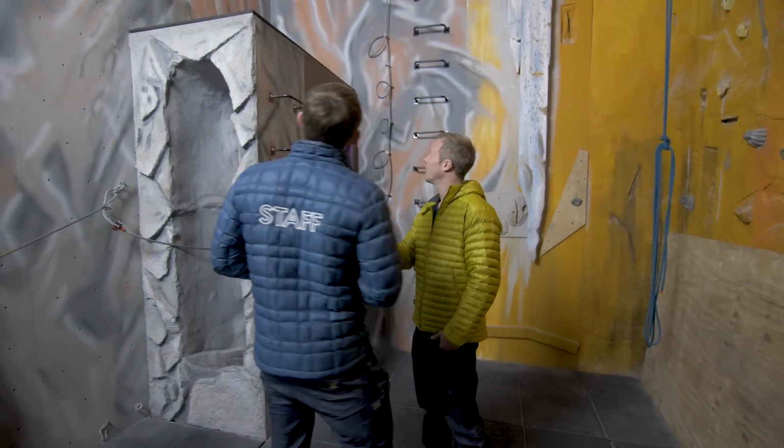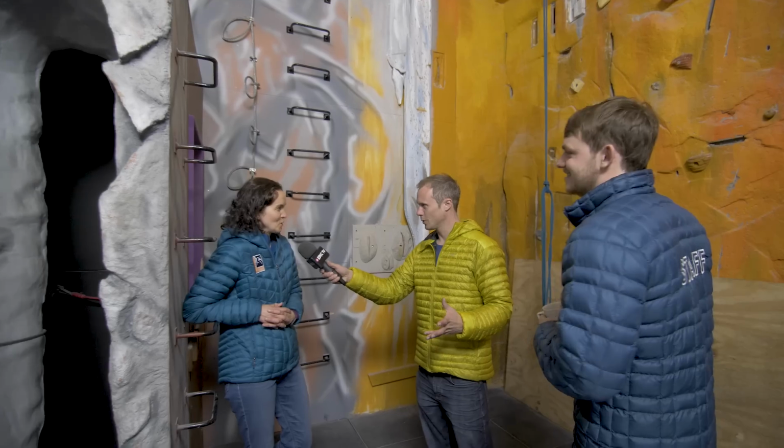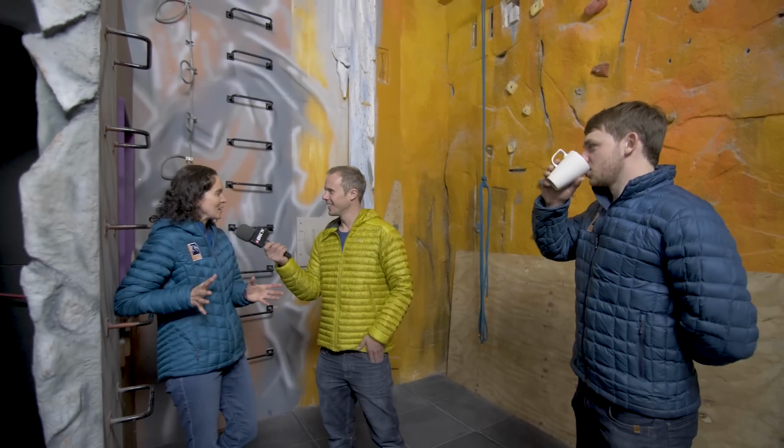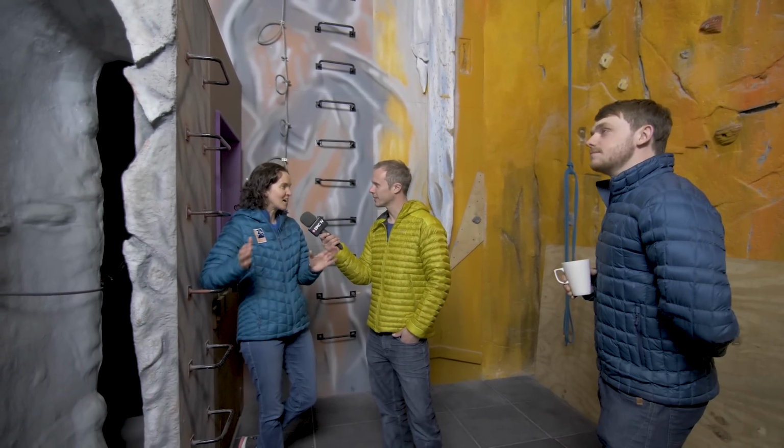And yeah, good things. I just want to take things back a step here. You have a Via Ferrata indoors. We do. You're stood at the bottom of it. So I said in the main hall that we've squeezed a lot of stuff into the centre, and hiding tucked away in the corner here is our indoor Via Ferrata.